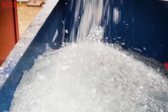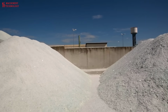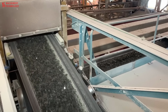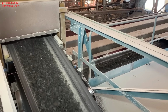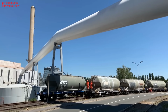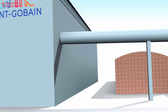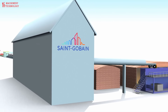Cullet comes from both the manufacturing process and customers' scrap cuts. The mixture of raw materials used for melting is known as the batch. Its exact formulation varies whether transparent or colored glass is desired. The various raw materials are transported to the factory by truck or train and are stored in silos in the batch house. All these raw materials are rigorously checked to guarantee the purity of the batch.